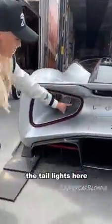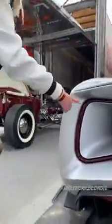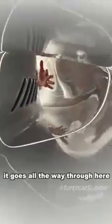Now look at this. The tail lights here are meant to look like afterburners on a jet. Look at this. Goes all the way through here.